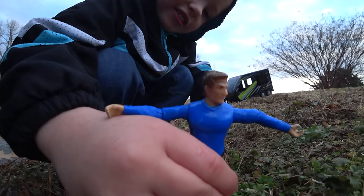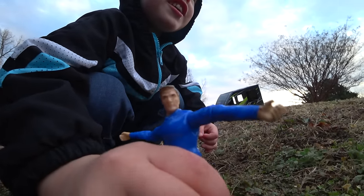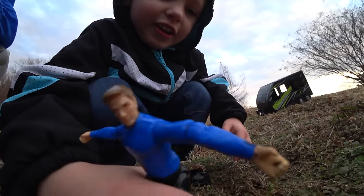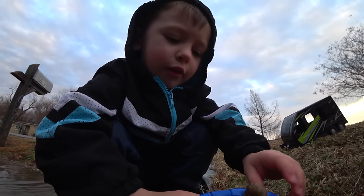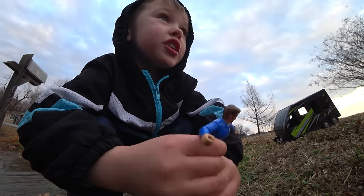Oh, you're welcome. What happened? My Jeep crashed, and I was lost in the woods. And I was here going camping with my trailer. Then I spun out of control. You need to be more careful. No, I just hit a tree.